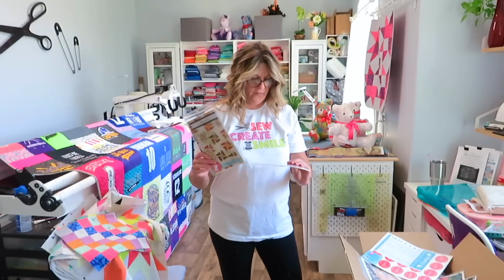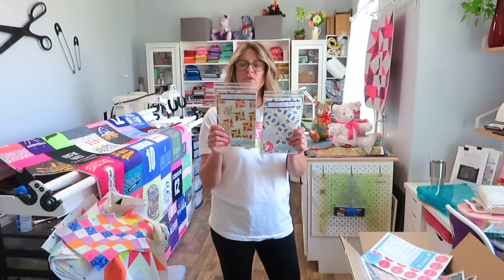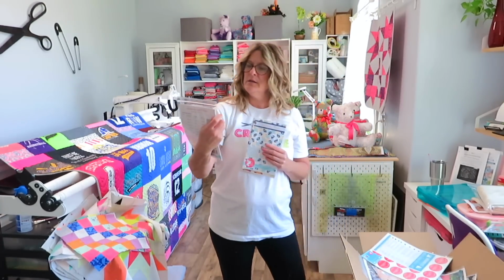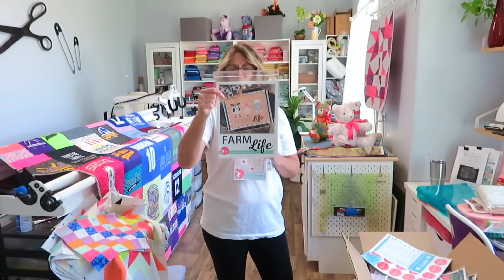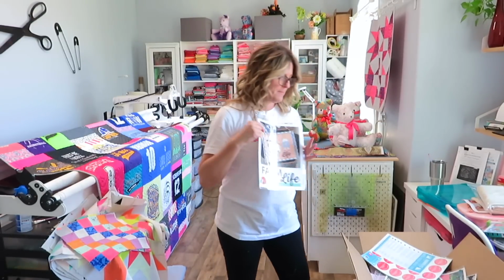Here's another couple of patterns. This is the Autumn Skies pattern and the Freesia quilt pattern. Let's see. The Luminaires, that's a new pattern. Then we've got some farm critters. We've got pig butts and cow butts and sheep butts, it looks like.